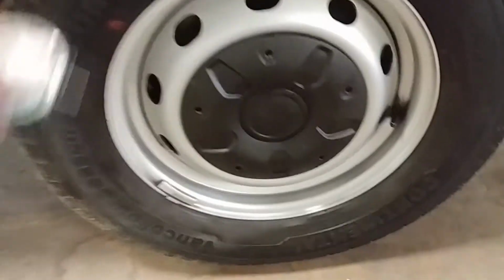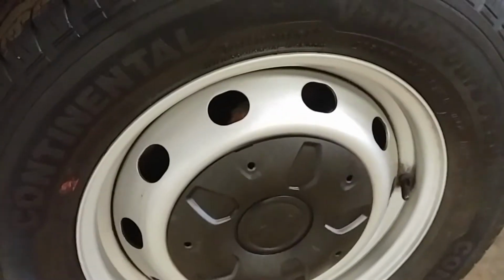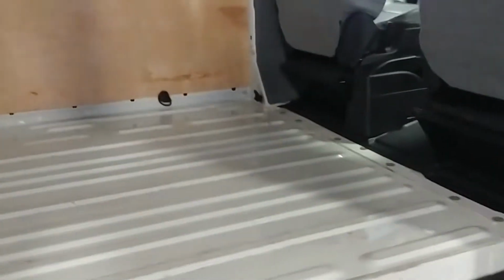All right. Very nice. This quarter looks good. Here's your rear passenger steel wheel, and your tire. There it is. Over 4/32. This door looks pretty good. A sliding door. Let's see it. Very nice. Boom. That's what it looks like. The side, super nice.